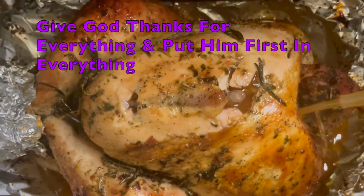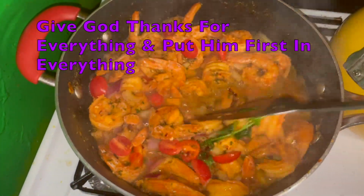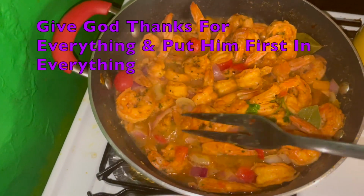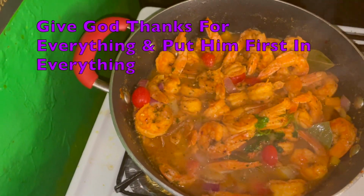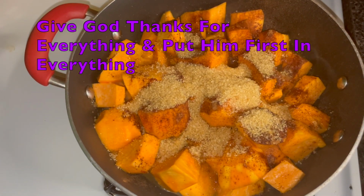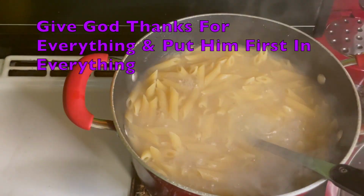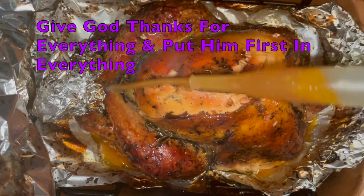Yes, guys, I'm also making some shrimp. Delicious. Yes, guys, look at that. This is my sweet yam. Yes, my penne pasta. Look at this turkey, guys.